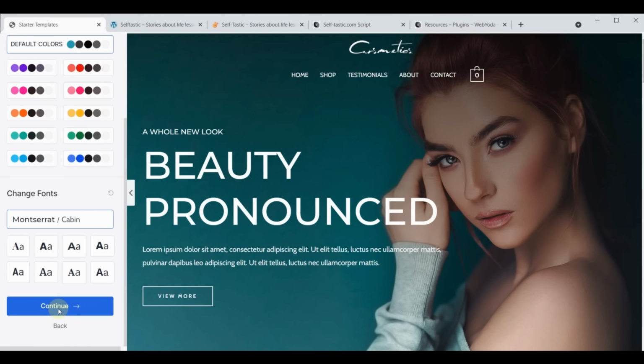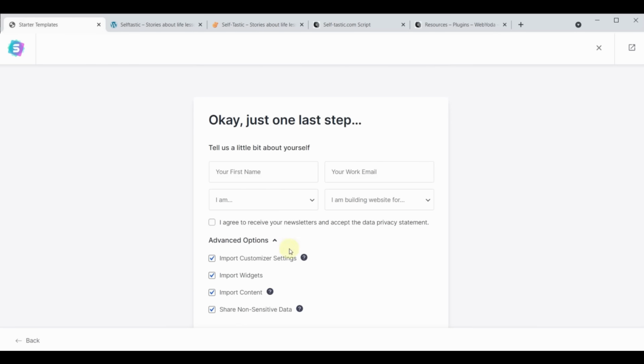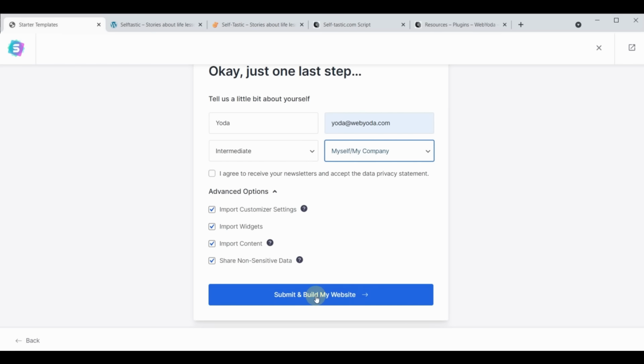We're going to scroll to the bottom. We're going to choose Continue. It's going to ask us a couple of questions. So let's go ahead and fill in the boxes. We'll put Yoda. Yoda at webyoda.com. We'll tell them we're intermediate. And we're building our website. And I don't really want their newsletter right now. Scroll down. Submit and build my website.